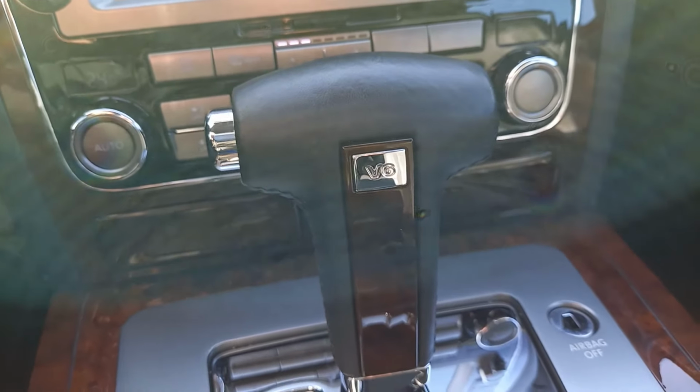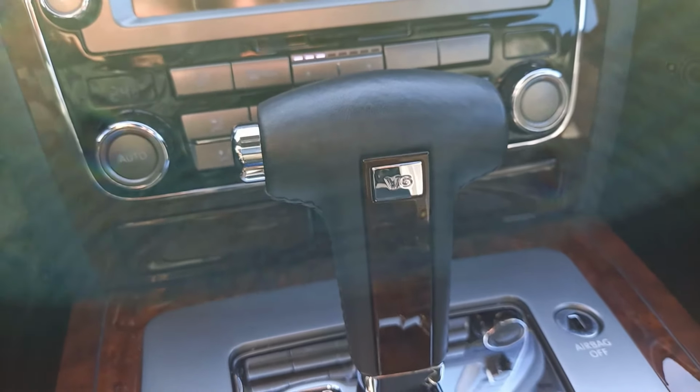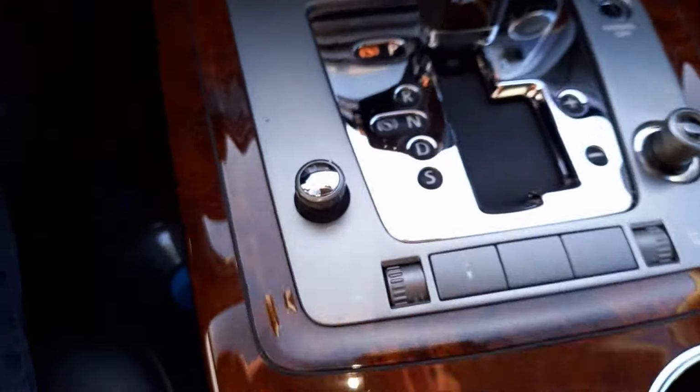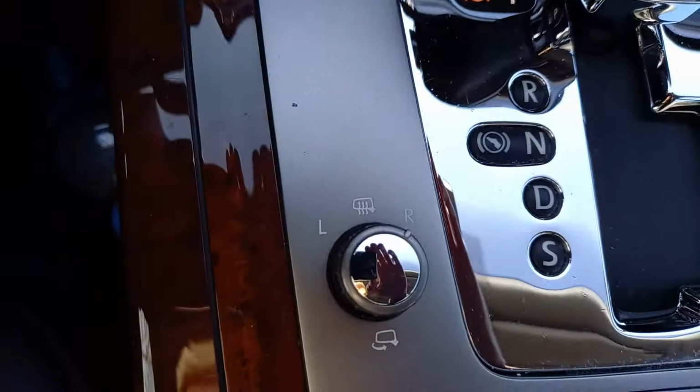Even on the shifter, you're reminded of what engine you have in your Phaeton, in this case the V6 turbo diesel. You've also got some wood grain on the shifter. Power mirror controls, the mirrors are heated as well, and power folding.